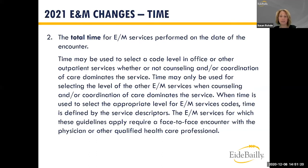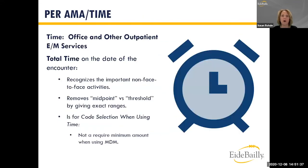Now, if we are going to choose our code based on time, this is probably the best thing that happened. It's the total time for the E&M service performed on that date of the encounter. So this recognizes the importance of those non-face-to-face activities. I mean, how many of you coders have heard for years at your provider, I had to call somebody and I was on the phone with them for 5 minutes, or it took me forever to enter this into the EHR because I'm just not that good. It also removed the midpoint versus threshold by giving you exact ranges of times.